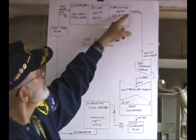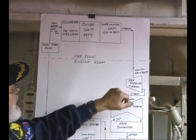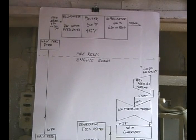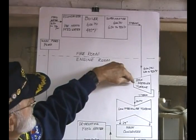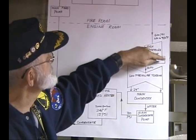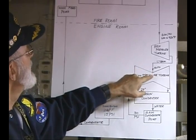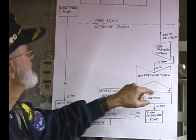Now the steam leaves the fire room from the boiler and enters the high pressure turbine. The steam enters at 600 pounds pressure, 650 to 850 degrees Fahrenheit, enters at the front of the turbine, expands aft through the turbine, discharges through a great big pipe, which I'll show you when we get in the plant, called a crossover pipe, and that pressure at high speeds is on the order of 50 psi.